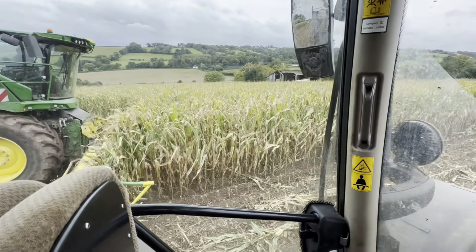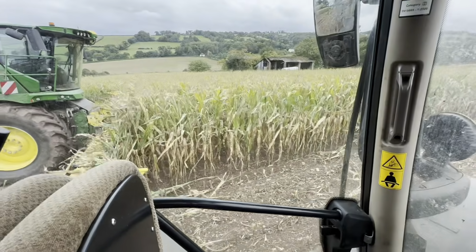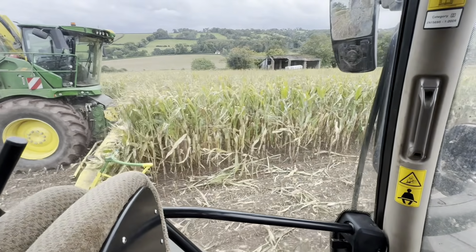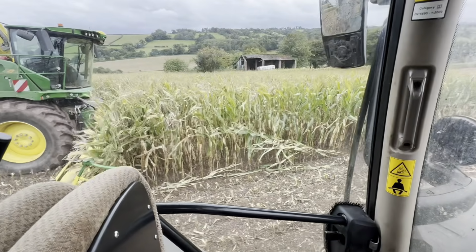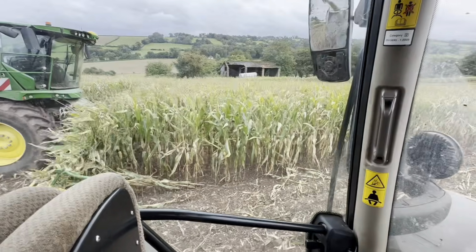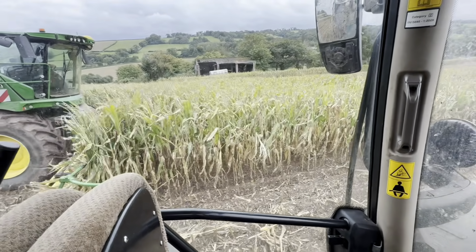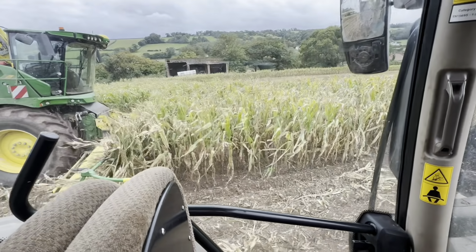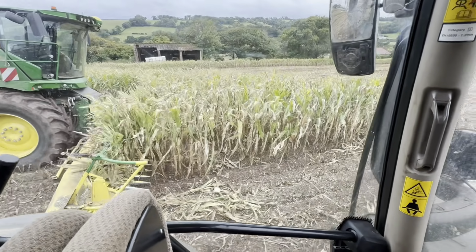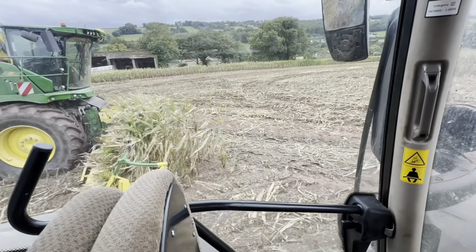So we are now harvesting. You will see there's quite a bit of down maize in this field, which is just wind damage, unfortunately. So it's the right time to pick it up, just to prevent any more, because once crops do start to go down, they will keep going down, unfortunately. So glad we're catching it when we are.